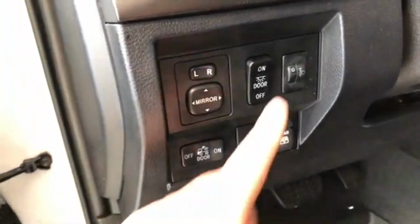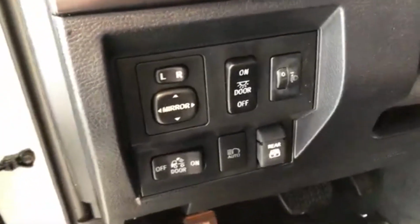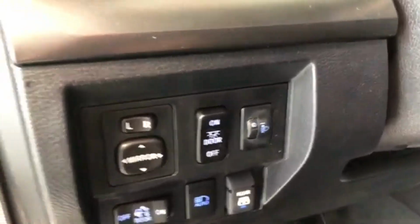Taking a look next to the door, you have your power adjustable side mirrors as well as your different lighting options, and here you have a brand new feature on the 2020 models. We're going to put this Tundra in accessory mode, and with this feature you can open and close the rear window.